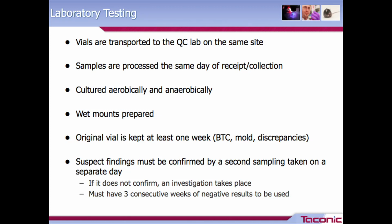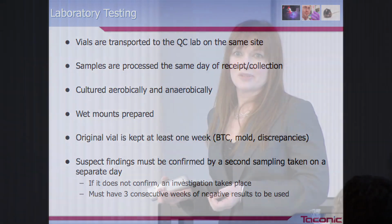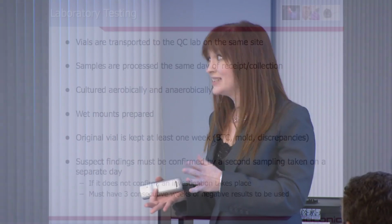And if you can't confirm that original finding, there has to be an investigation. These can take many different forms. We also will look at the history of the isolator. Was there any breach? Did anything weird happen? Did a cap fall in? Any number of things can happen. So you want to look at the isolator, the log report, and talk to the people who work with the isolator. Did anything strange happen?